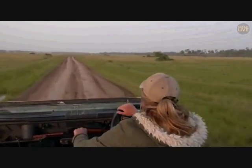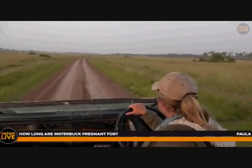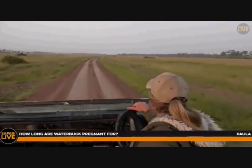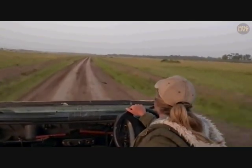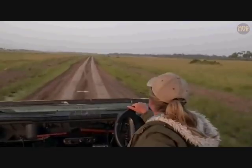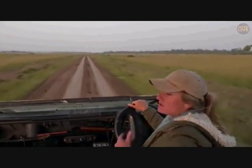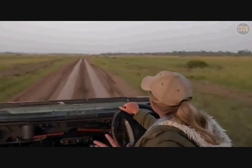Now Paula, great question. We're going to keep moving and see what else we can get up along the way. You're wondering how long are waterbucks pregnant for? What's the gestation period? It's about 8.5, 9 months or so, so it's a relatively long time. It's weird because I saw some of the waterbuck mating when I first arrived, and I've still seen males chasing after the girls and trying to mate with them. So that's like a 4-month difference.